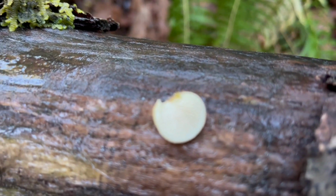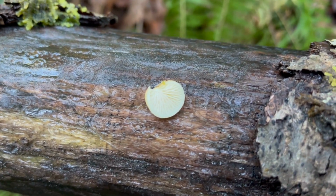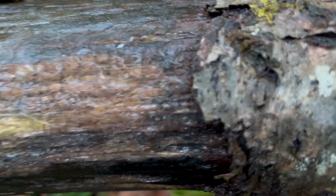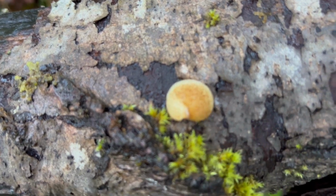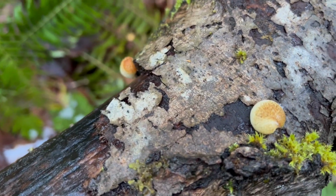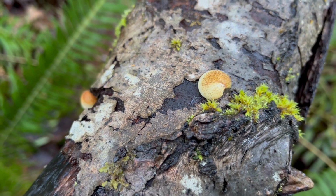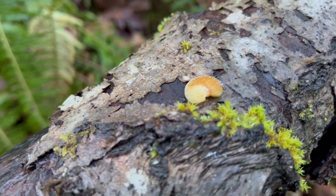So see if I can get that into focus. Boy, just beautiful. It's almost frozen right now, but really fun to look at. Take a look. Here's the top side of that, growing right off the side here. So right along with hair ice and turkey tail. So boy, February, don't expect to see much, but there's always stuff going on out here.